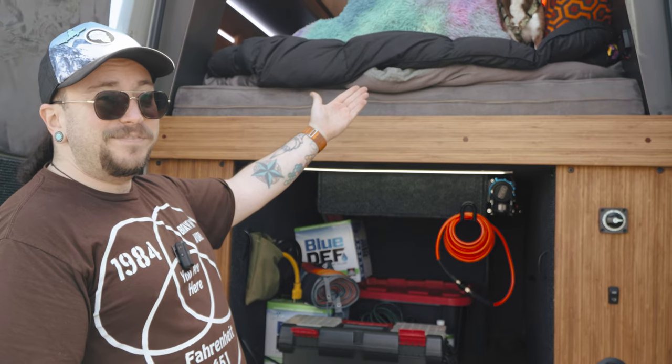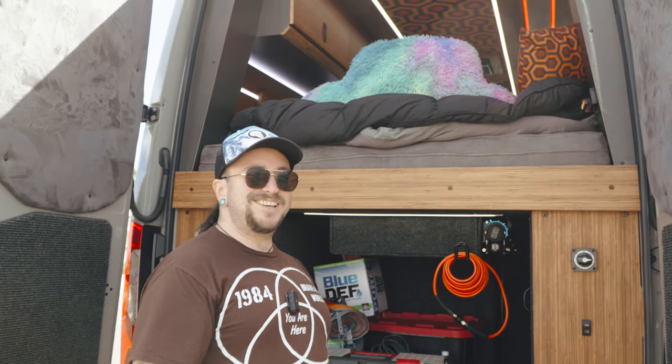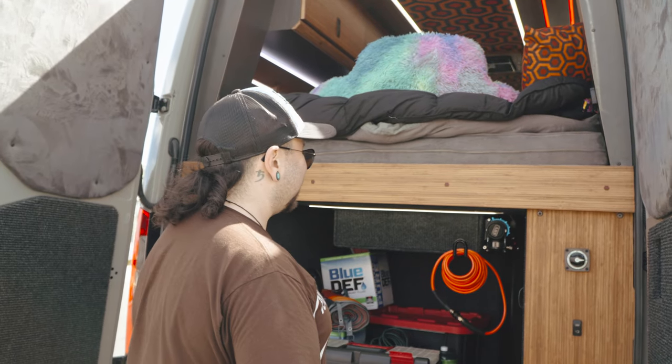And as you can see, I got my vigilant Thor keeping an eye up. Oh, where'd he go? Well, you know, he's just keeping an eye on us, making sure we're okay.